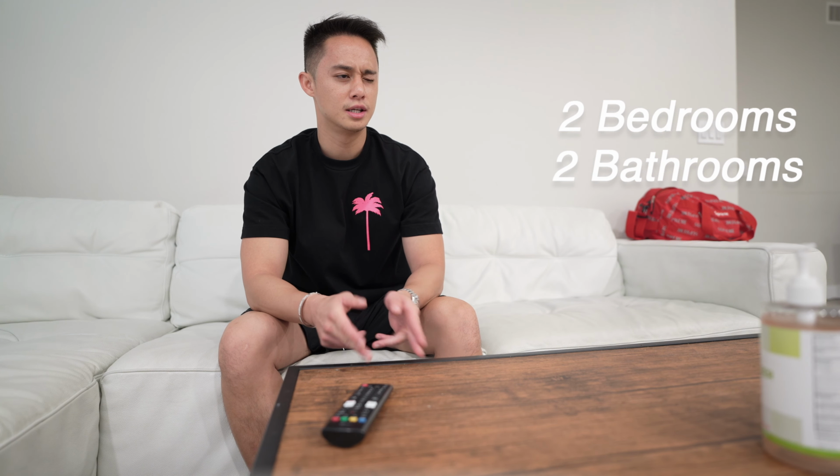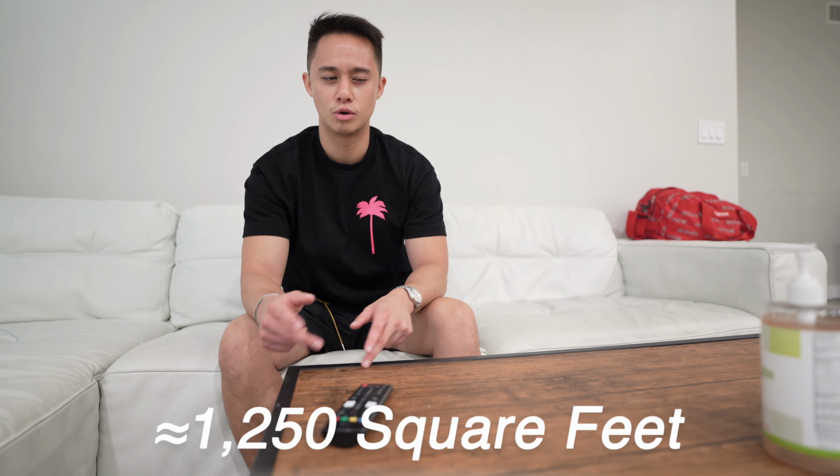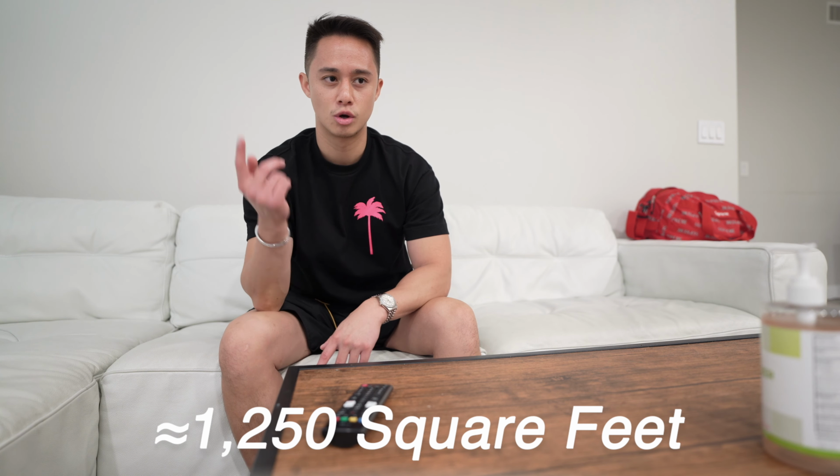I believe this is, Corey, is this 1,200 square feet? Yeah. It's about 1,200 square feet. I think it's more like 1,250. 1,250 square feet for this whole place. I mean, it's pretty spacious, not too bad. It's a lot better than what I had before, which was a tiny like 150, 250 square foot room in my mama's house. So this is definitely a big upgrade.